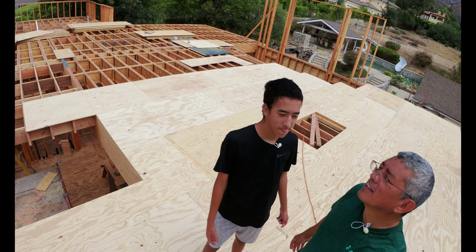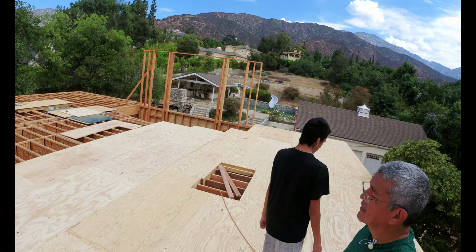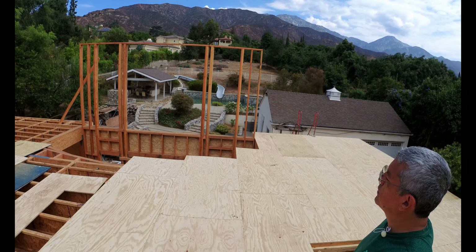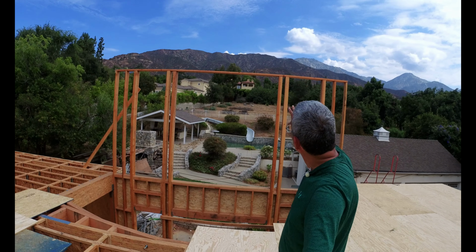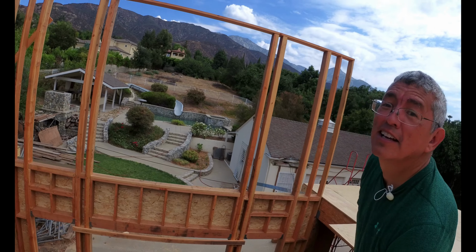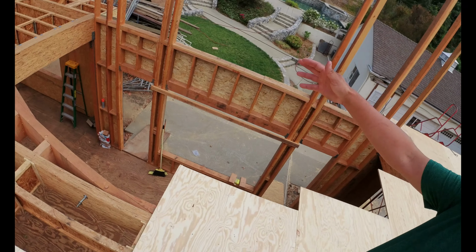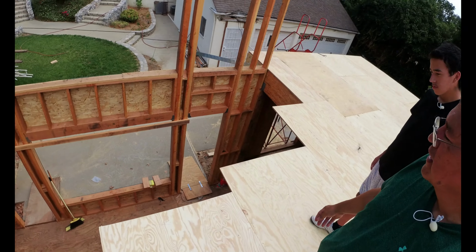Yep. And also from here you can see the beautiful mountains. We have this spectacular view, with windows on this side that will look right into the mountains. As we go to the edge, you can see the mountains. Yep, we've got a spectacular view on both sides. And this is the open space from above to the area below.